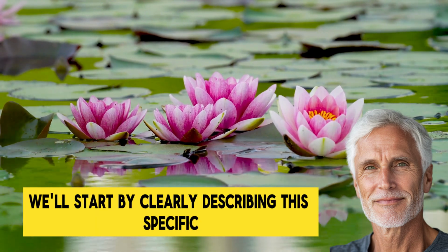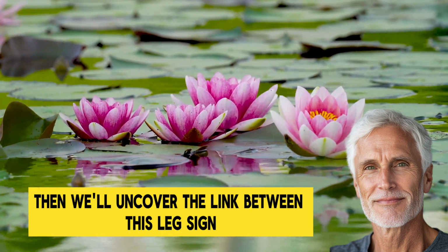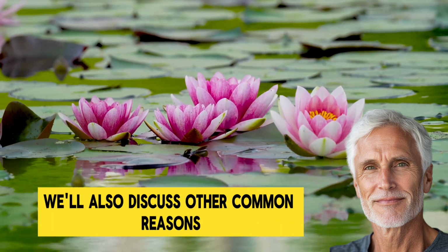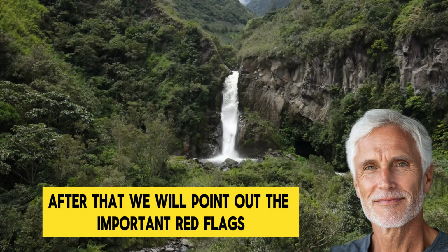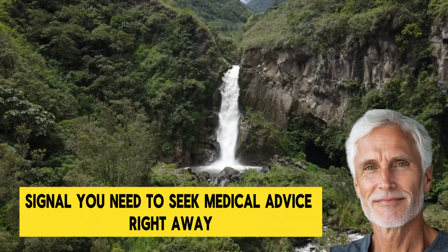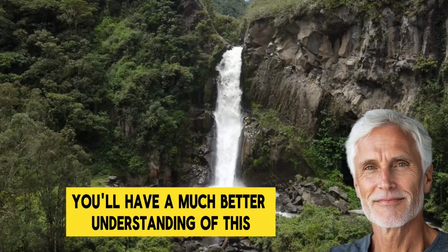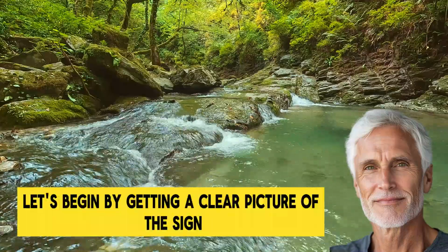We'll start by clearly describing this specific leg swelling, what it looks and feels like so you know precisely what we mean. Then we'll uncover the link between this leg sign and your heart, explaining in simple terms how a heart issue can show up in your legs. Since not all swelling is serious, we'll also discuss other common reasons your legs might swell, giving you a balanced perspective. After that, we will point out the important red flags, other symptoms that, if they appear alongside leg swelling, signal you need to seek medical advice right away. And finally, we'll lay out the practical, clear steps you should take if you recognize this persistent swelling in yourself. By the time we finish, you'll have a much better understanding of this important health signal and feel more prepared to act if needed. Let's begin by getting a clear picture of the sign we're discussing.